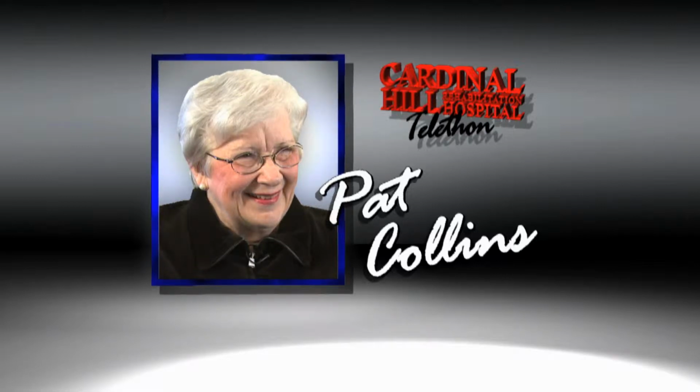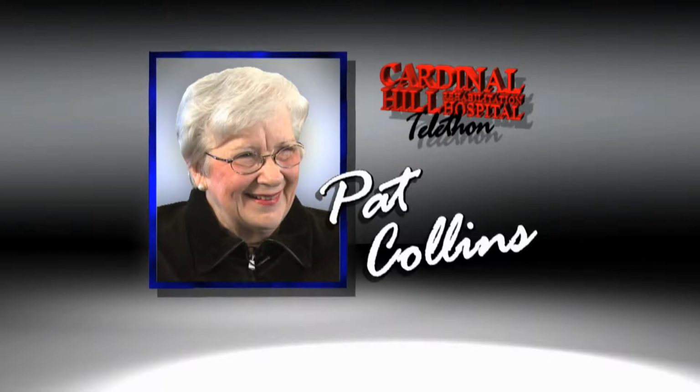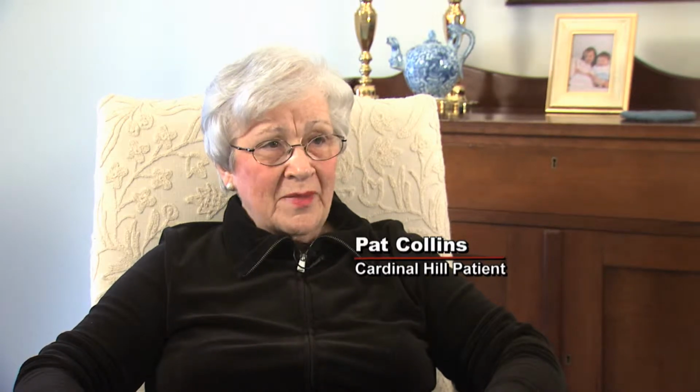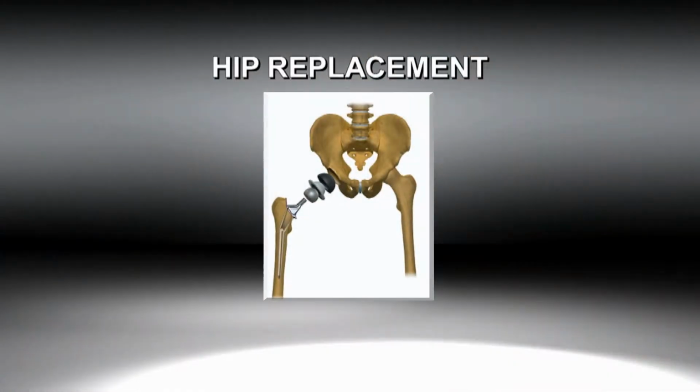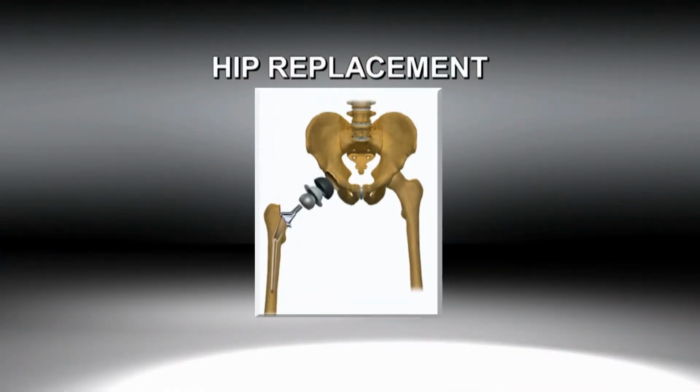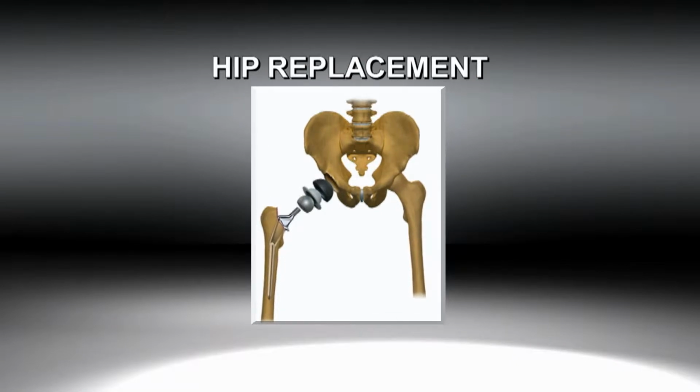Well, I had hip replacements 20 years ago. And so just most recently in January of this year, I had revision of my right hip. Pat Collins is part of a growing trend. Her hip replacement wore out and she underwent hip replacement revision surgery. Revision surgery is a procedure to repair a hip replacement.